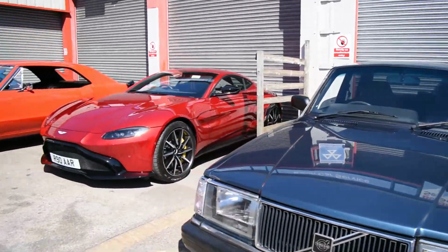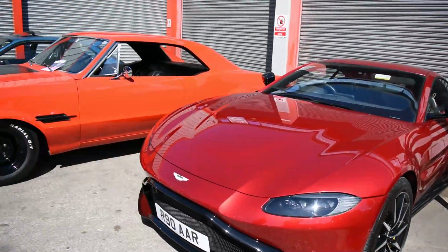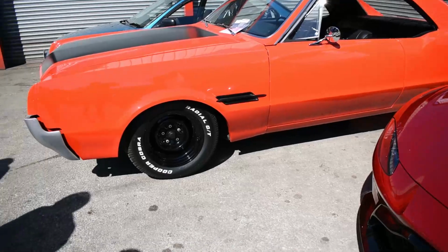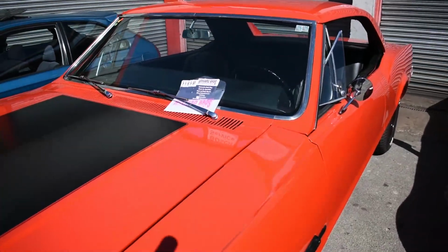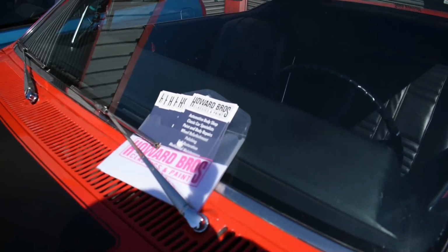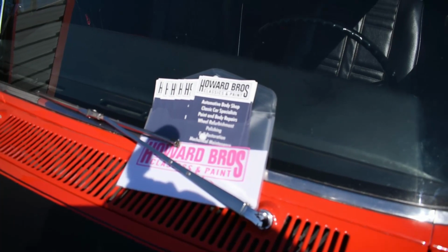And then we got Paul brought his Aston down, which is absolutely lovely. As always, Howard Brothers bringing the best of the best. Check them out. Bodywork needs, paintwork needs. They know their stuff. These guys know it.